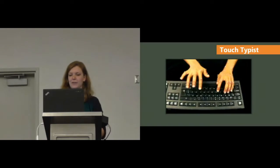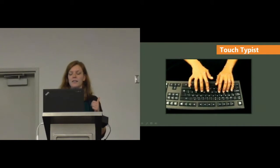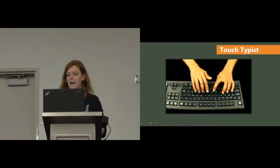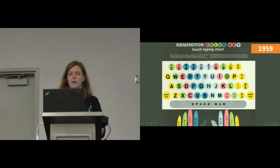So to introduce you to the system, if you type something like that, then chances are that you have taken a touch typing course at some point in your life. And touch typing is something that has been around for more than 100 years. This picture is from 1959. It's from one of the main typewriter producers, and it shows you the finger-to-key mapping of the touch typing system, which finger is supposed to press which key.